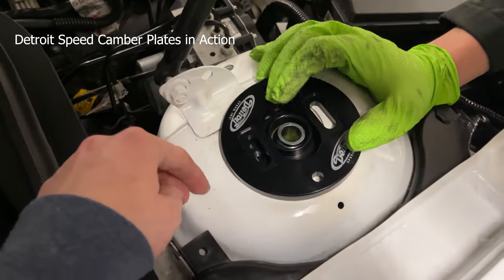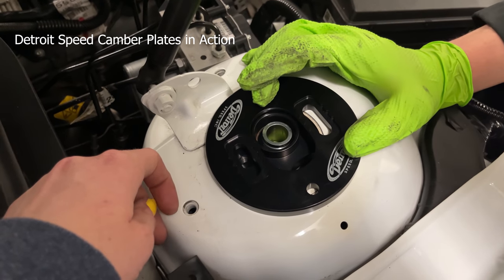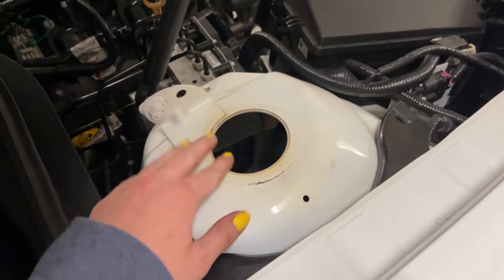Gosh, those look so sick. Mm-hmm. And that adds camber. That's so sick.